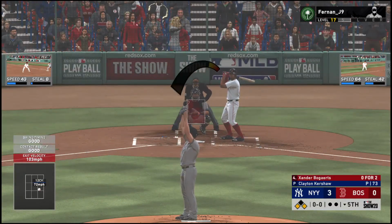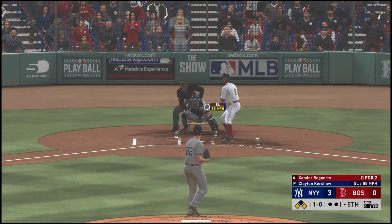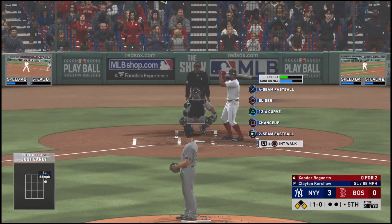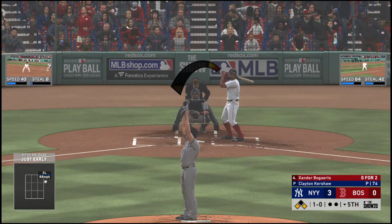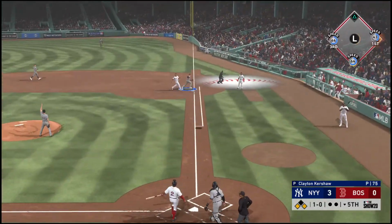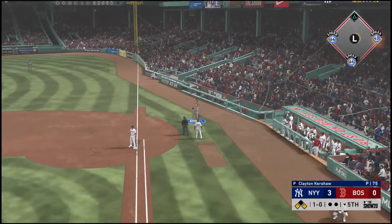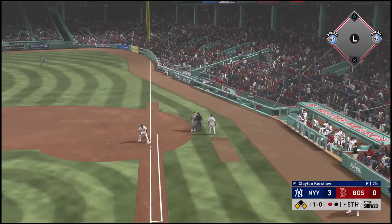Up next for the Red Sox, the shortstop. Stepping in now, Xander Bogaerts, as the first pitch to him runs a bit inside for ball one. Popped him up. Voit waits on it. Makes the play, one away.